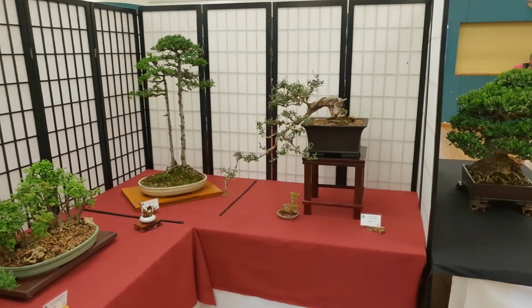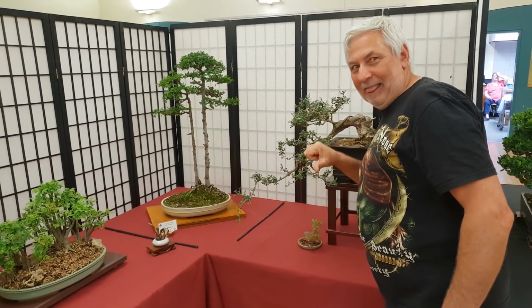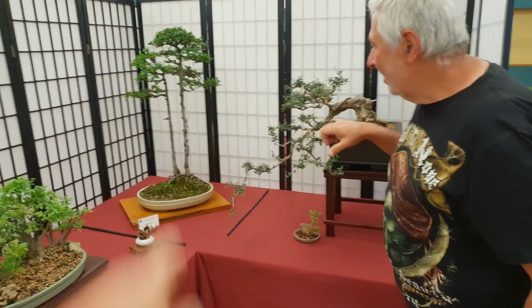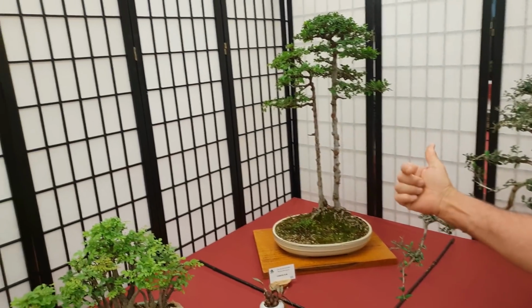What do you think of the tree? Alright, what do you reckon of the tree, Phil? No good. No, it's too messy. What about the one there? Yeah, that's good. I like that. That's a good one.